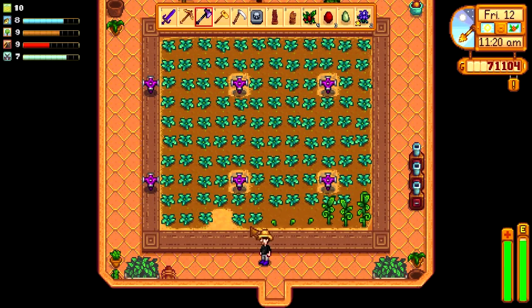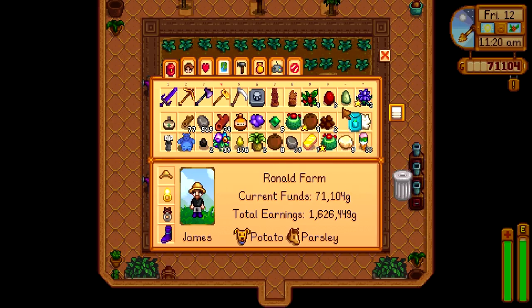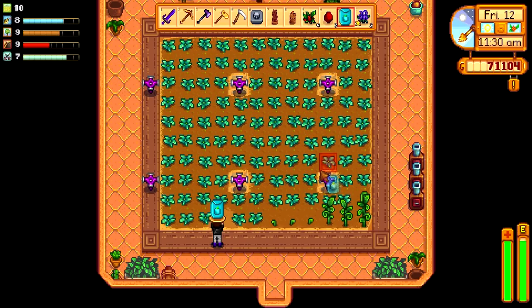Oh, did I miss a spot? Oh no! Well, what I could do, actually, you know what? It's not worked out too badly, although it's going to look a bit messy for the time being. What I'll do is just put an ancient seed there. And then we'll try and do it row by row, maybe.